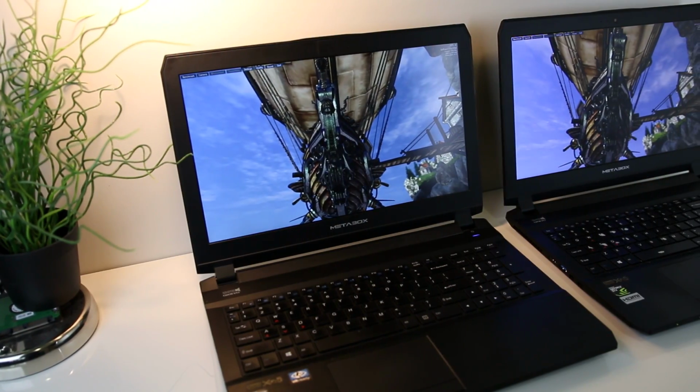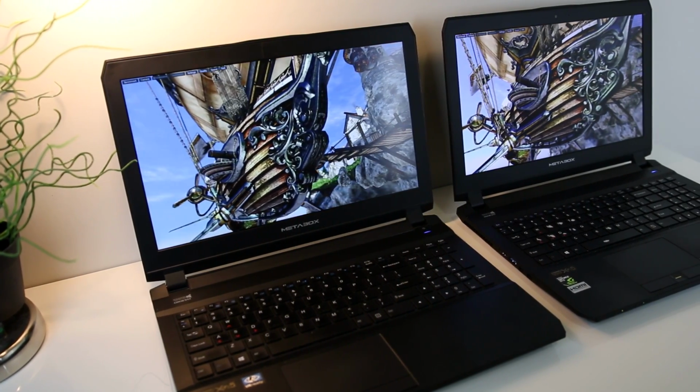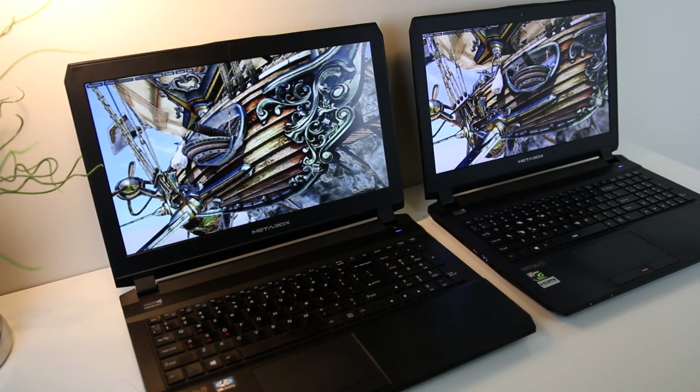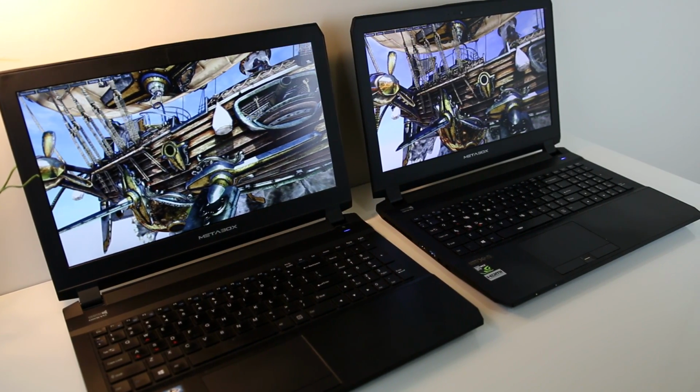So what did you guys think about the power differences between 4K and 1080p displays? Will it affect your choice when buying a new laptop? Personally, I wouldn't get a 4K display on a laptop for many reasons, but this is just another reason for me to stay away from 4K for now.